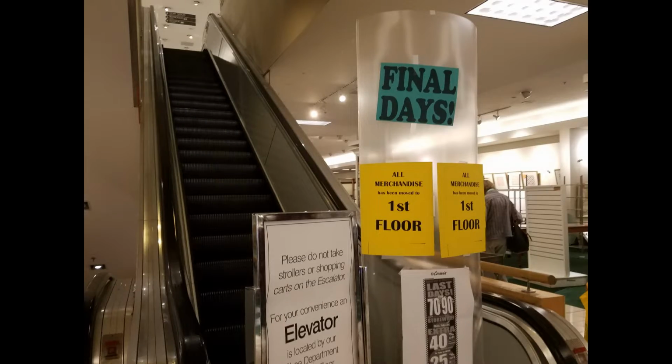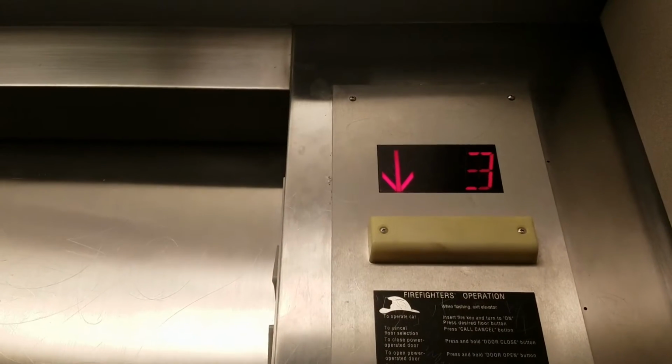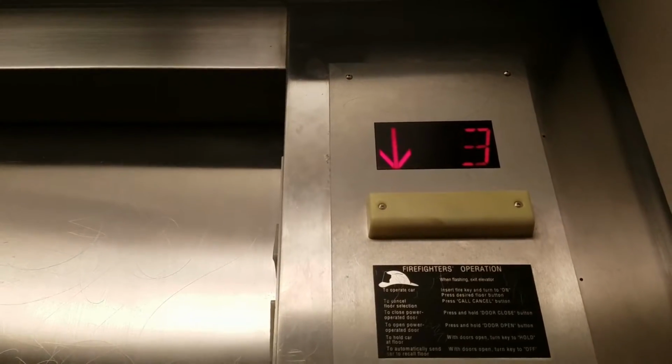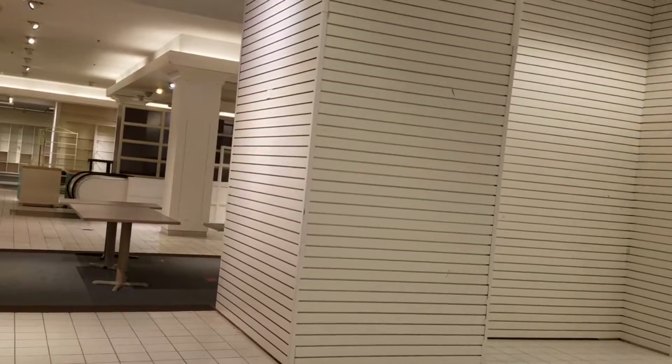The third floor of the store was actually closed off, but you could still get up there pretty easily using the elevator. The whole third floor was empty. There was really nothing here for sale, so that's obviously why they closed it off. It's always kind of freaky to see a department store abandoned like this.